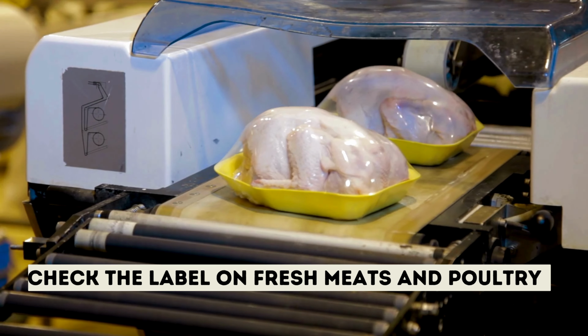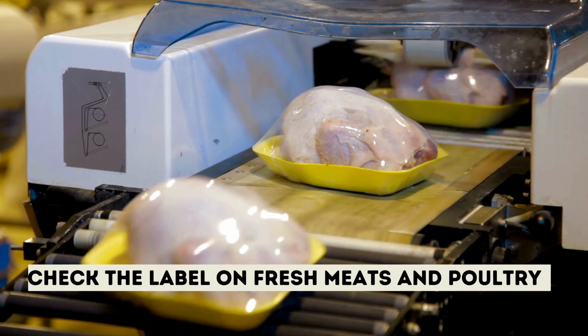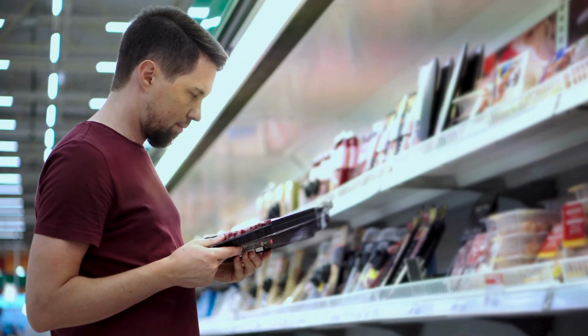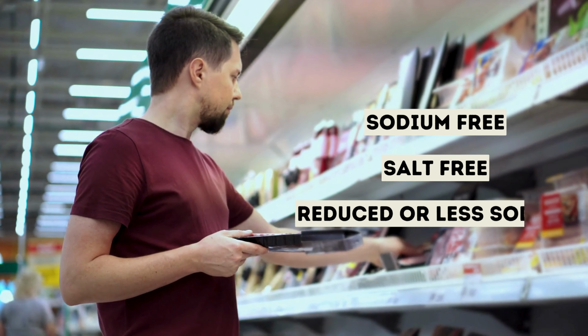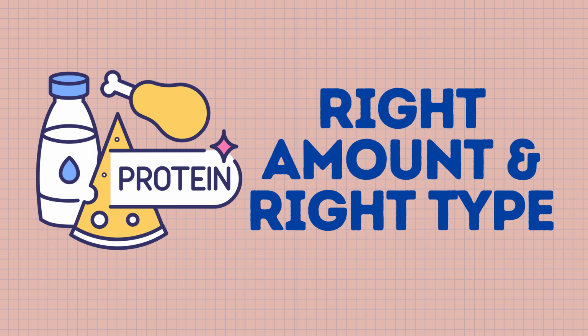Check the label on fresh meats and poultry, as sodium additives can be used to make meat last longer. Look for foods labeled as sodium-free, salt-free, reduced, or less sodium. 2. Eat the right amount and the right types of protein.